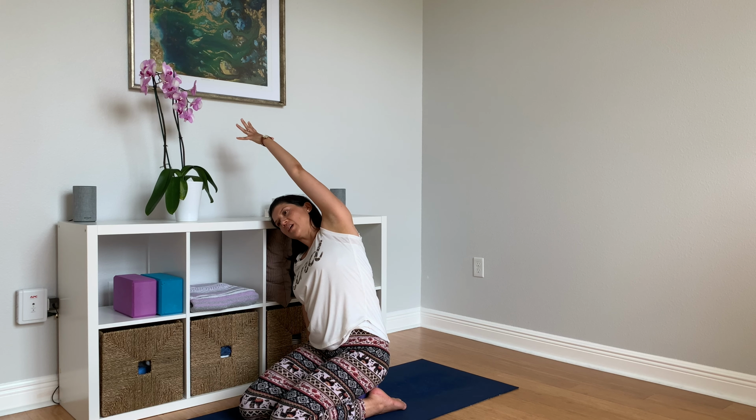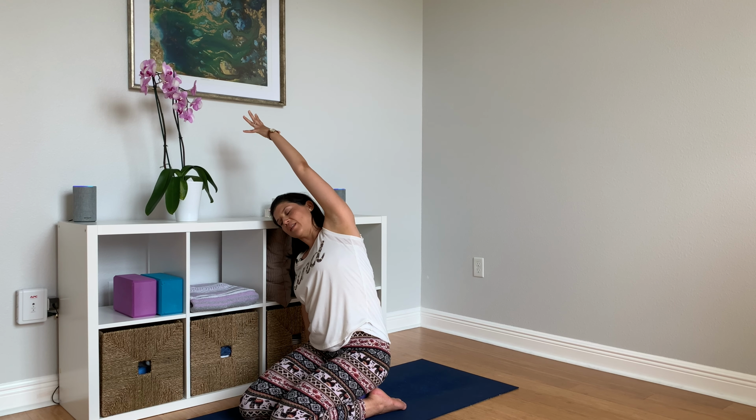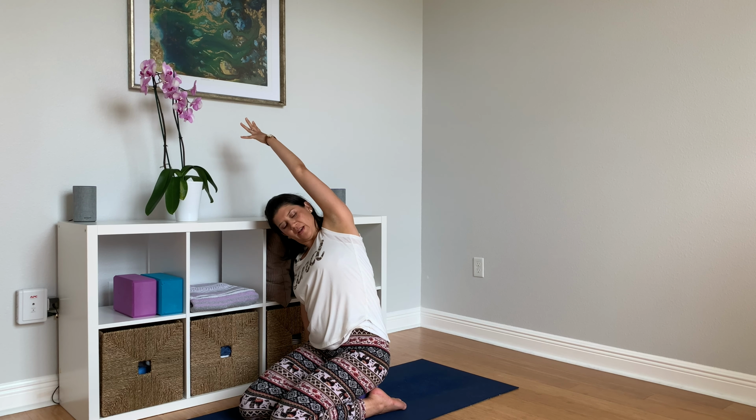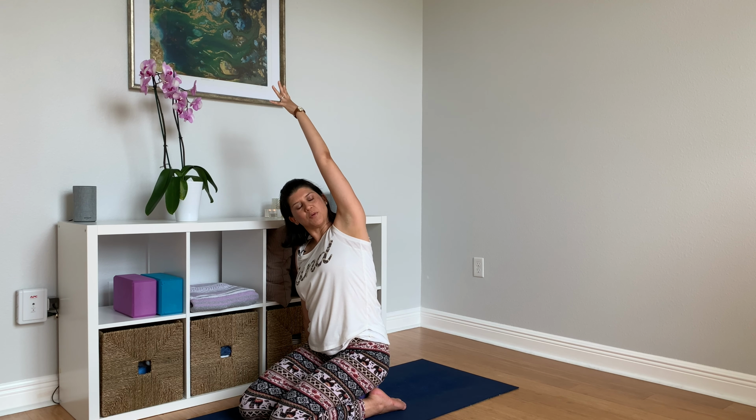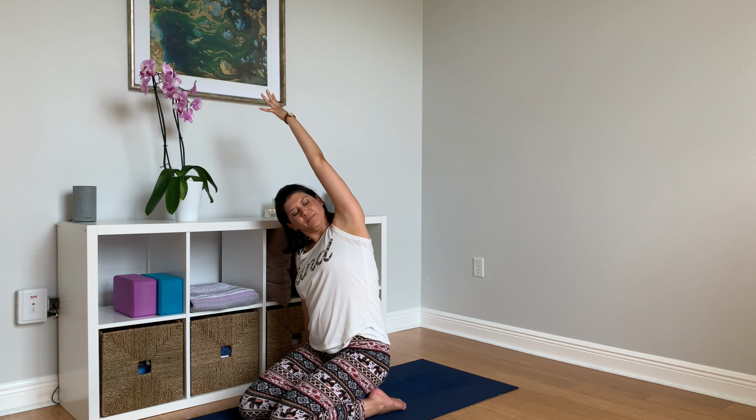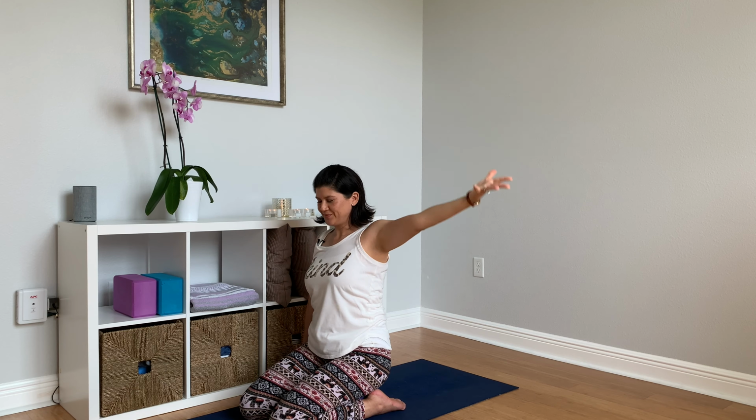Now come over to the other side for your stretch. Right hand on the floor, left hand overhead. Open into the side body, opposite side. And keep the sit bones grounded. Now return to the center.